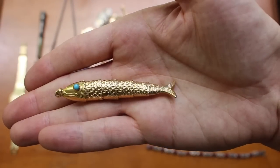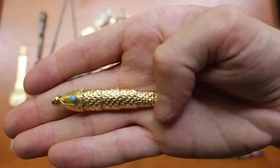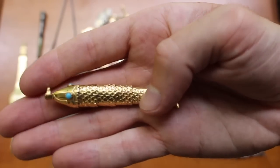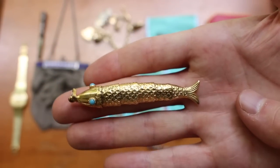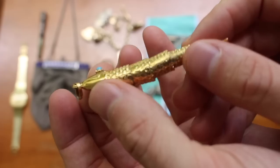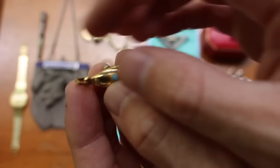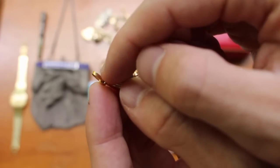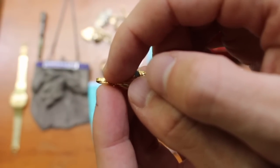Next up in the gold category, we have this gorgeous articulated fish. Now, you've seen me buy these a bunch of times in silver, but not that frequently in gold, and this is a really long one. You can see it is almost as long as my middle finger, and it is absolutely stunning. There is no marking that I can tell. Like, there's a marking here that I can see is partially rubbed out, and on one side it says Italy, and the other side it says 50.